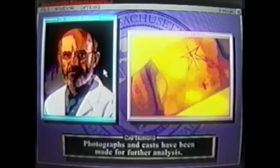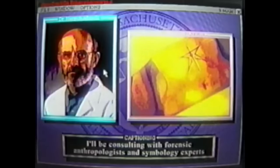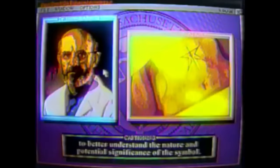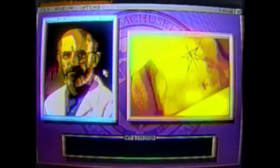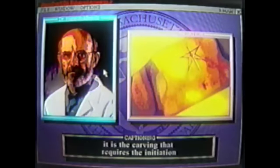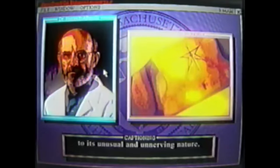Well, photographs and casts have been made for further analysis. I'll be consulting with forensic anthropologists and symbology experts to better understand the nature and potential significance of the symbol. In summary, while the exact cause of death is yet to be determined, it is the carving that requires the initiation of an immediate and in-depth investigation.